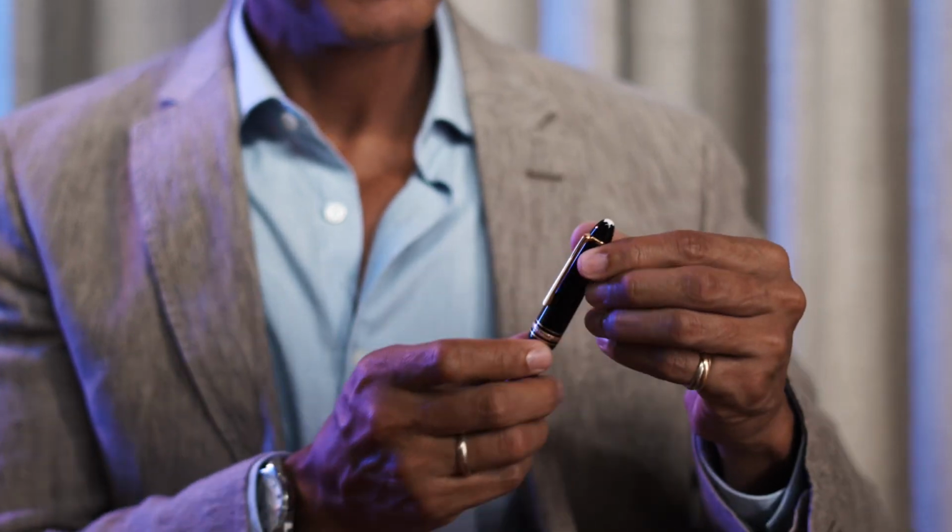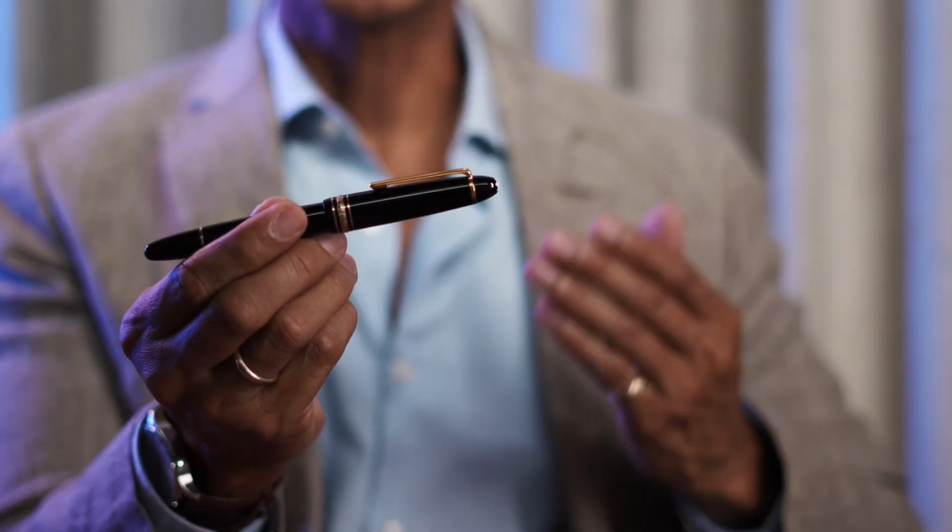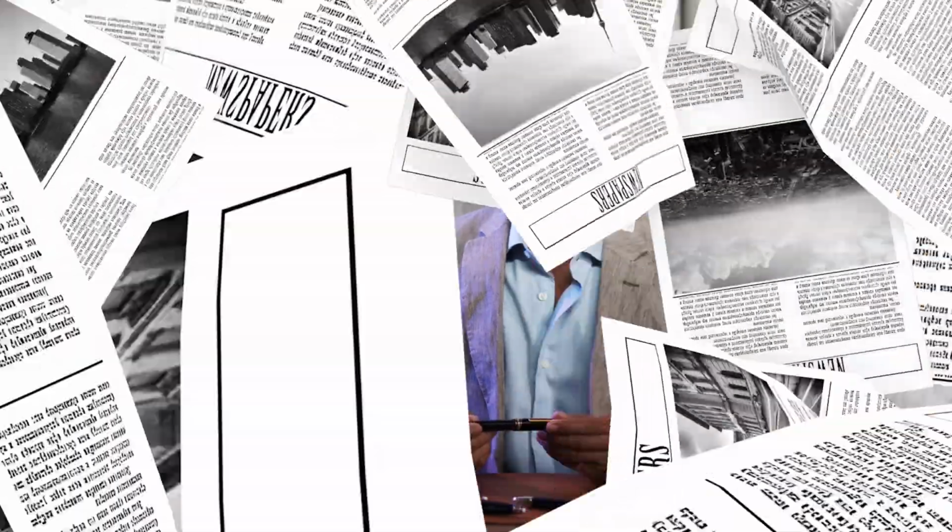And if we're talking about the ultimate in writing instruments, we're talking about one of these, a Montblanc, the pinnacle of writing instruments. Now, why are these held in such high regard and why are they so expensive? Sit back and get ready to take some notes.